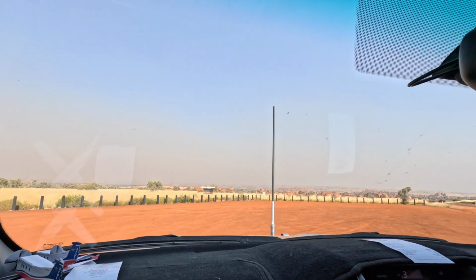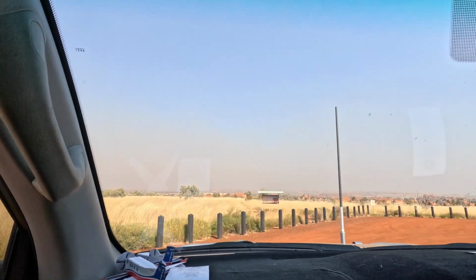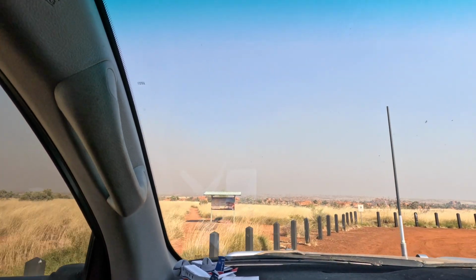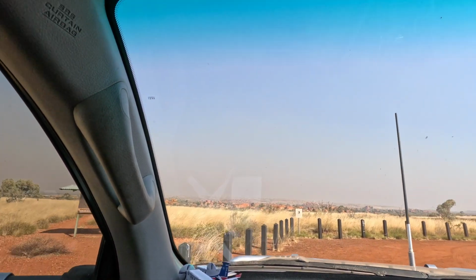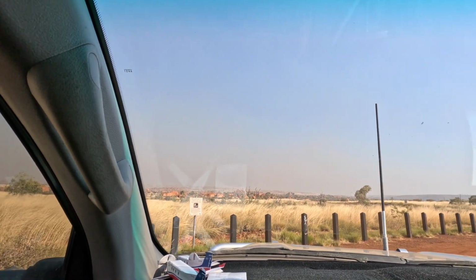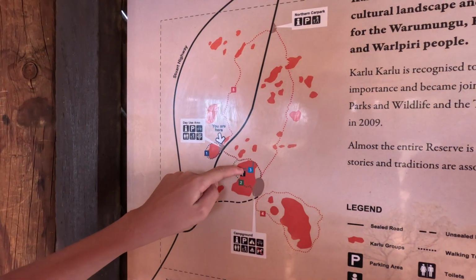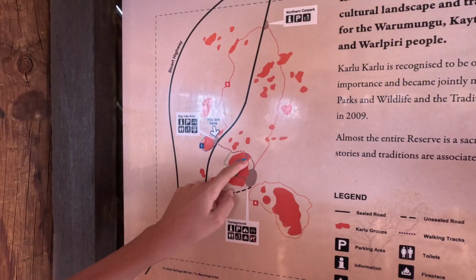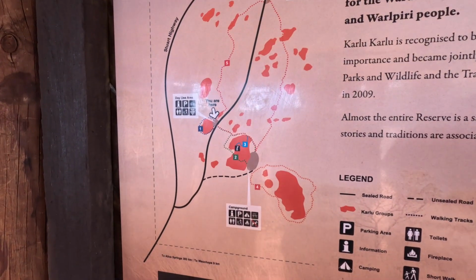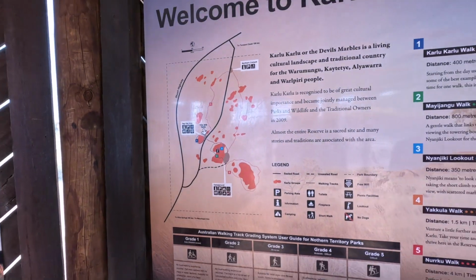There aren't many things to see along this road, but the Devil's Marbles is one thing that you can see. So we thought we'll come and have a look. There is a campground here, but we'll have a look here and then decide what we want to do, whether we want to stay here or keep going. We've come to have a look at the Devil's Marbles. So we've come in from where we were stopped just before, and we're going to do a quick walk around and have a look at some of these marble formations.